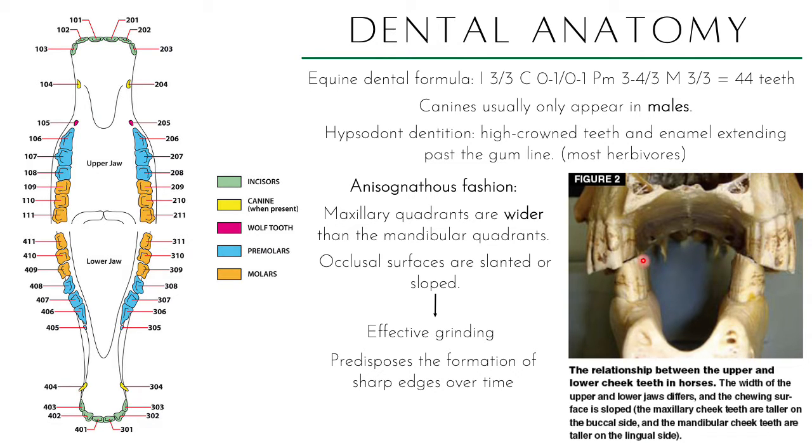the mandibular cheek teeth and the buccal aspect of the maxillary cheek teeth, right? Because that will sharpen, or that will continue to grow, if the occlusion, or the way that the horses chew, is not utilizing the entire occlusal surface of the entire dental arcade, right? This is why the most common procedure done routinely in horses is floating, okay?